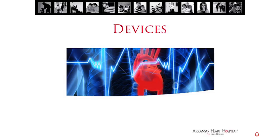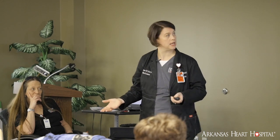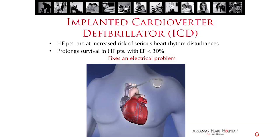So now we're going to talk about devices. The first part of what doctors can do for you is medications. The second part is devices. And by devices, I generally mean, well, I'm going to explain it, but you'll think of them as like fancy pacemakers, okay? The first one that we're going to talk about is an implanted cardioverter defibrillator, or it's called an ICD, all right?